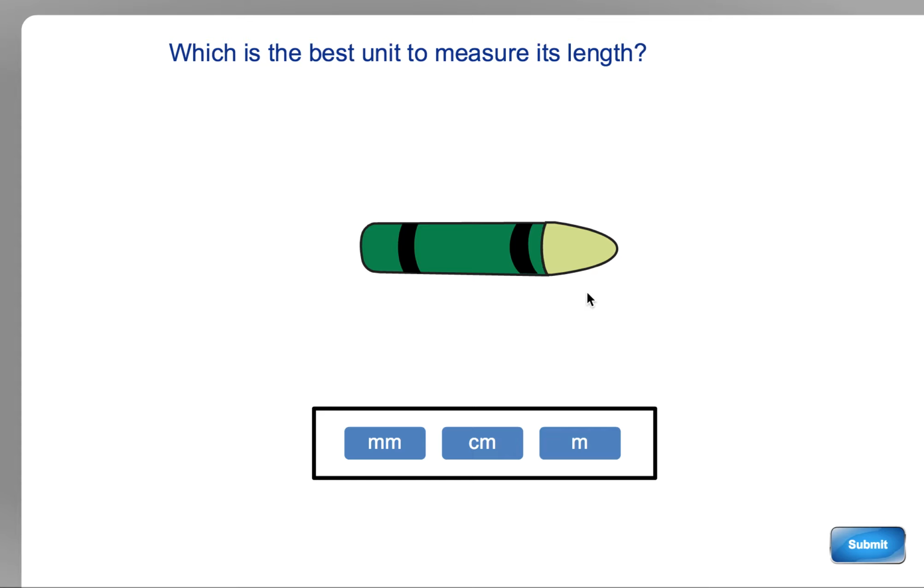This one here is less than a meter, so you're not going to measure it in meters. You might measure it in centimeters. You might measure it in millimeters. It's a tough one, this one. I'm guessing it's a crayon. It's a tough picture. It could be a very bad rocket. I'm going to say you measure crayons in centimeters. Let's see. Yeah, I got it right. Millimeters would be more things like fingernails or little pencil leads, those sorts of things.